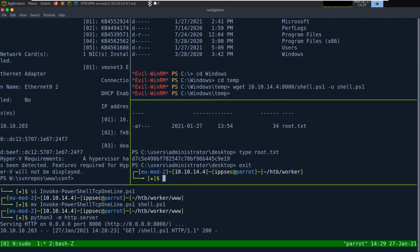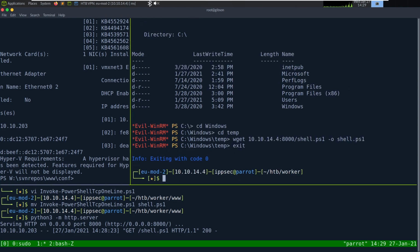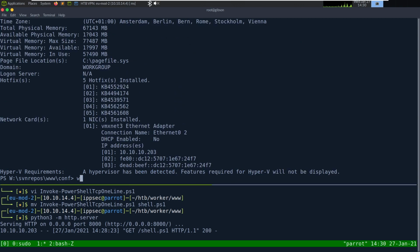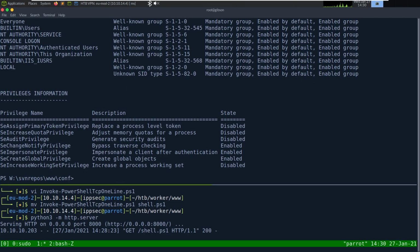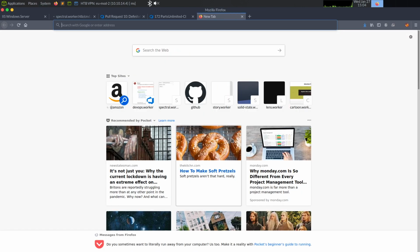And actually, I'm not done. I forgot, I promised I would be doing the RoguePotato, because if we do whoami /all, we can see we have this SeImpersonate privilege. So yeah, to start off, we should download RoguePotato.